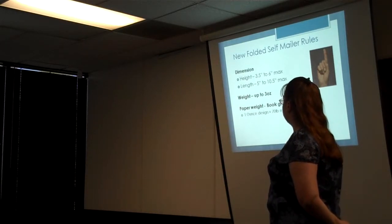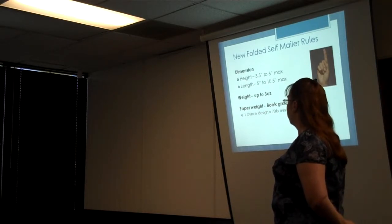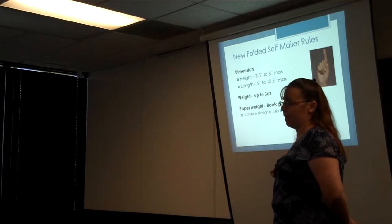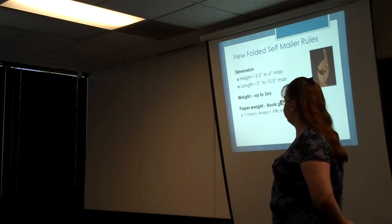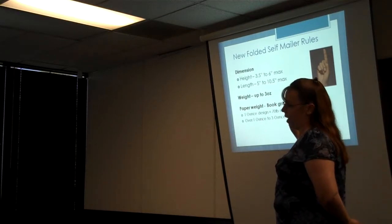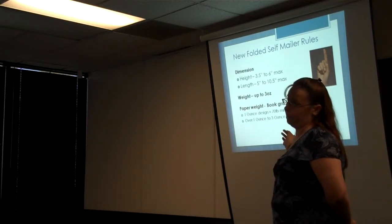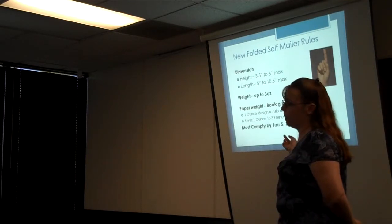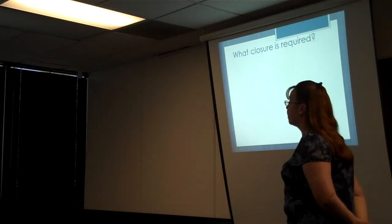And then they've also said that you have to have a minimum paper weight. So as of right now, you could mail a 60-pound sheet tri-folded as a self-mailer. Starting in January, it has to be 70-pound minimum at a 1 ounce design. If it's over 1 ounce, up to 3 ounces, it has to be an 80-pound minimum. And all of this must happen by January 5th, 2013.